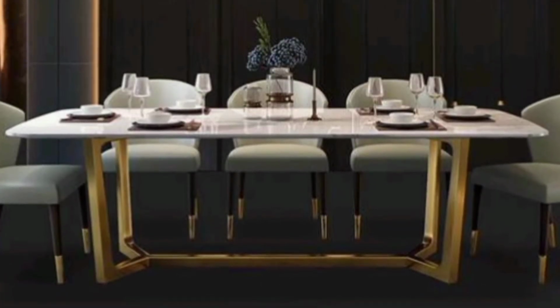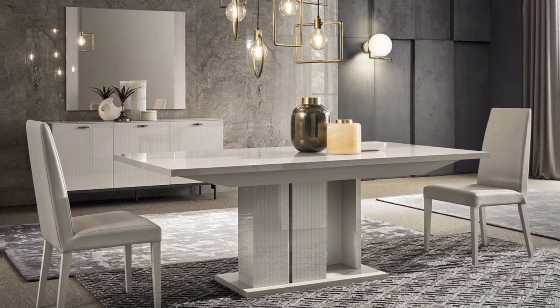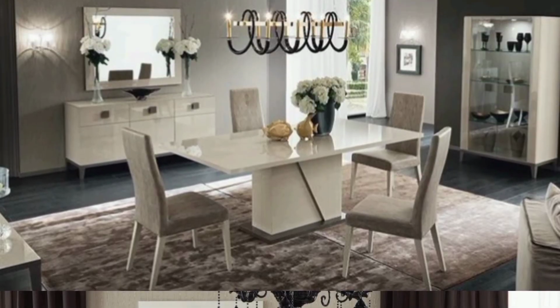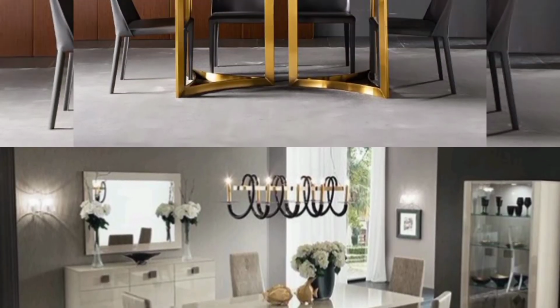For those who believe that less is more, we have a minimalist design. This dining table exemplifies simplicity and elegance. The smooth, uncluttered lines paired with a monochromatic color palette create a soothing, zen like atmosphere.